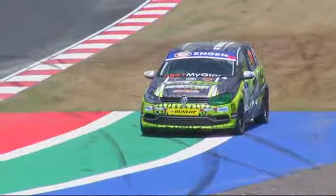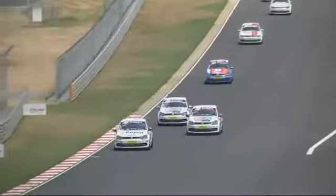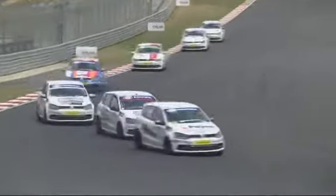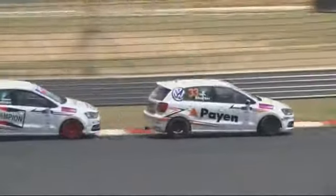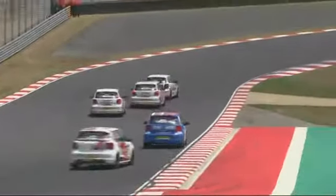Car 21, unfortunately, out, and that is young Ethan van Heerden. So Gary van Heerden's son, Ethan van Heerden, unfortunately out of this race, sitting watching the rest of the racing.